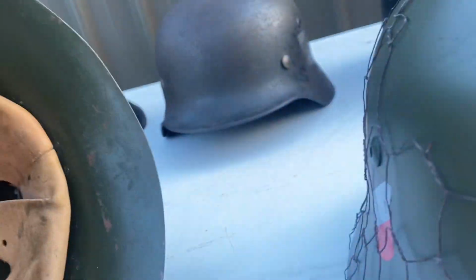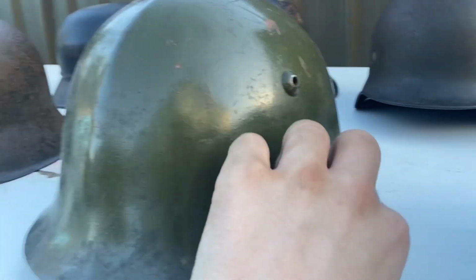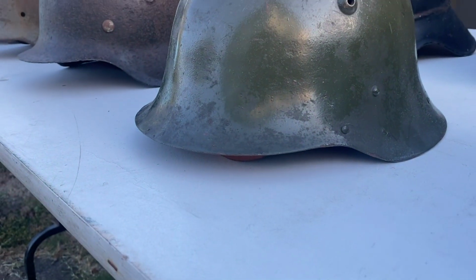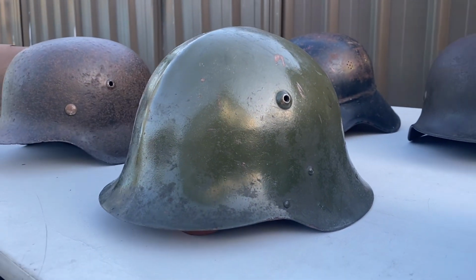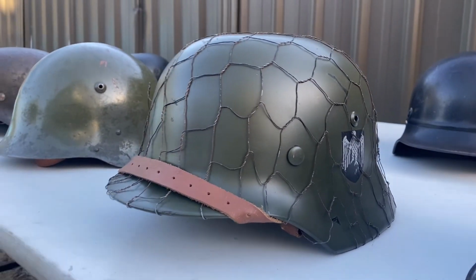This one does have some initials in it, and the shell size and ink stamps are still in very good condition. These are very nice original World War II helmets that you can get for about $100 to $200, depending on where you can get or locate them. The Model A helmets, which look very similar to the M35, even more than this, are a little bit pricier, however.